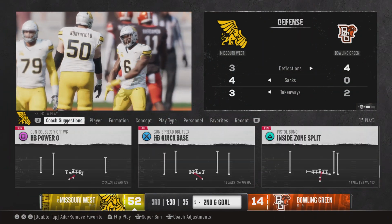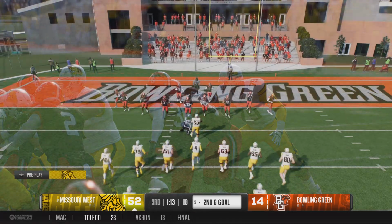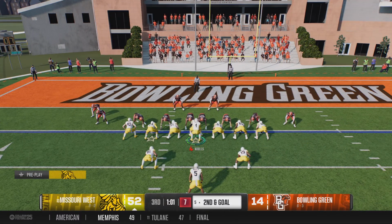Maybe that stop is a good sign for this defense. Maybe the defense is starting to figure it out. Obviously, offense has been running the football with so much success. Something has to change. That was a good start.